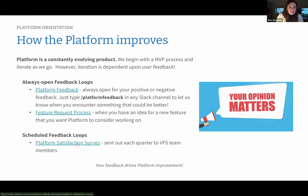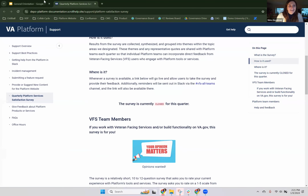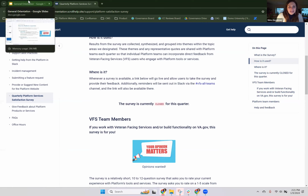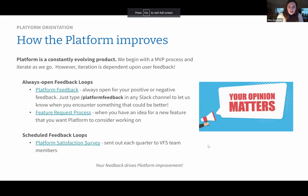The last feedback loop is our Platform satisfaction survey. This is sent out once a quarter. We use this to gauge and track feedback over time, see how we're doing year after year, quarter after quarter. So I'm not sure if this is open right now. Actually, you know what? Let's find out. It is closed for the quarter. But when this is open, you'll be notified via Slack, and please fill out the survey. It's very helpful for us.